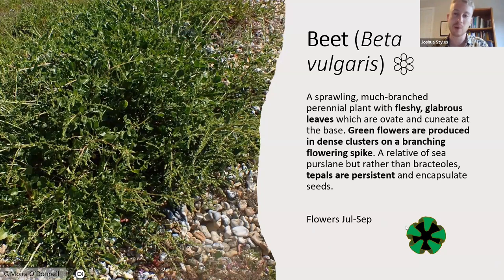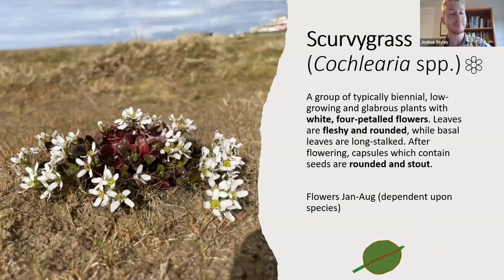Cool. And when it comes to our beet, you tend to find that it generally flowers around July to September, but it can flower a little bit earlier. Just like our wild celery is a relative of celery, funnily enough, beet is a relative of beet. We've domesticated Beta vulgaris into things like our sugar beet. So yeah, really nice little coastal plant.